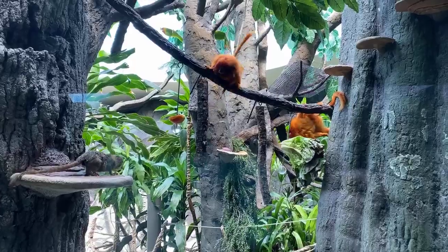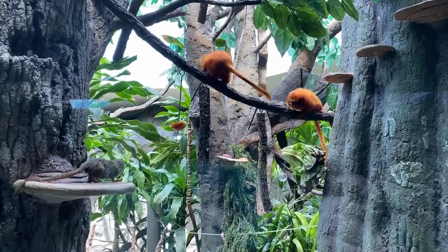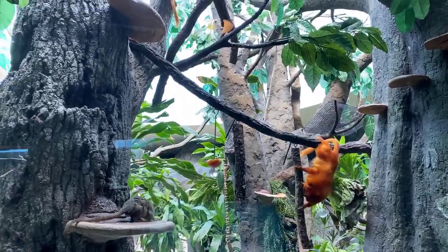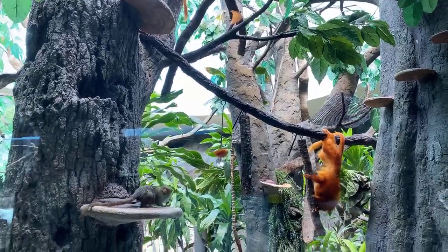And then once the exhibits are clean, they come out here and they get to spend the day looking for enrichment items that we placed around the exhibits, taking naps and hanging out with each other.